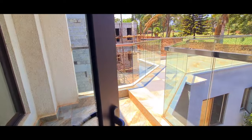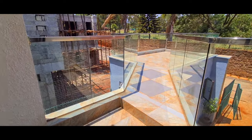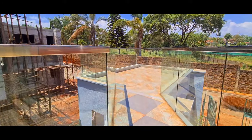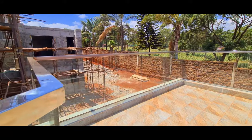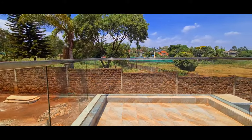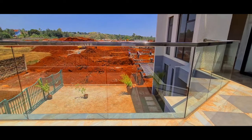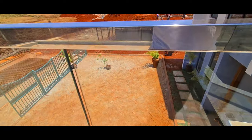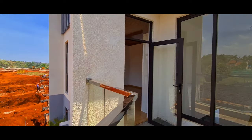This is what I was talking about. I love the bridge. The bridge area. Yeah, look at that. The bridge area. Wow. So nice. So that is what you get.